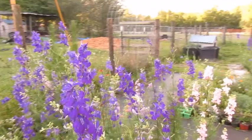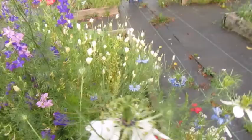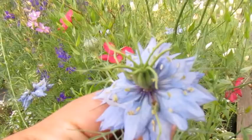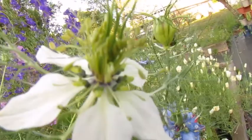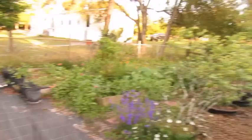Banana tree. I don't know the names of these, but these are really cool looking flowers. They come in blue, purple, and white. We mostly have these bluish ones and the white ones. Got some nasturtiums here and just some more flower mixes.